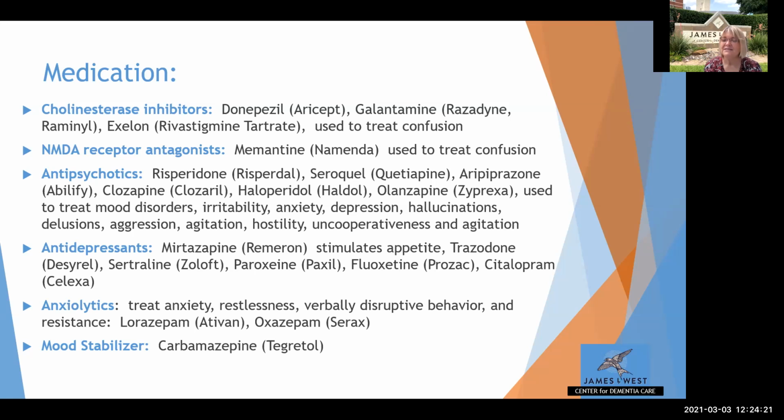there comes a time in the disease where they're going to stop eating. That part of the brain that says to eat, they're going to stop eating. Now, unfortunately, at some point, they're going to stop metabolizing that food, and there's nothing that we can do. Even if they do eat, they won't metabolize it. It's part of dementia, because that part of the brain isn't working anymore. But if they're just not eating, we can use an appetite stimulant that happens to also be an antidepressant. You can also see here there are medications to treat anxiety, restlessness. There are mood stabilizers.